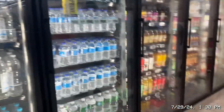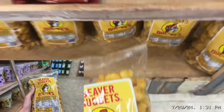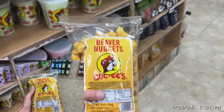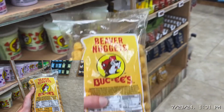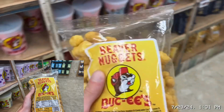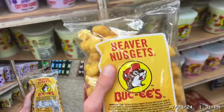But a typical, normal gas station food drinks through here. Anyway, I was saying, I found the beaver nuggets. Beaver nuggets. Good bag for traveling, and very cheap too, actually. Or not cheap, $5. $5 for this bag.